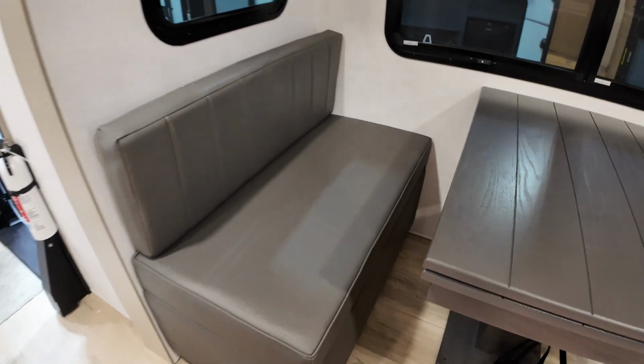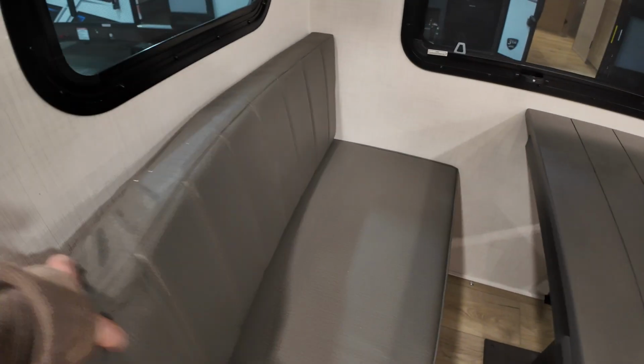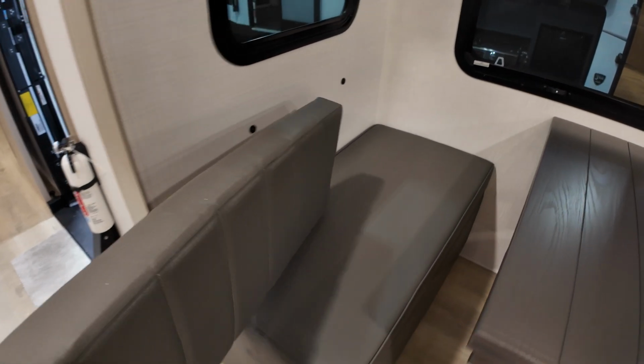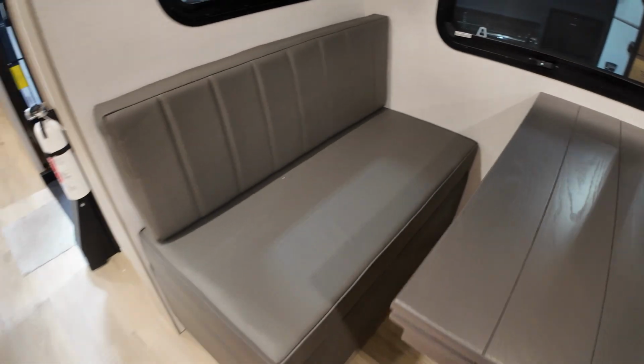You will find storage underneath your bench seat here, your booth seat. And then if you are bringing dogs, pets, this is a good dog bed here if you don't really care about the fur getting up on the furniture. I do like that option.